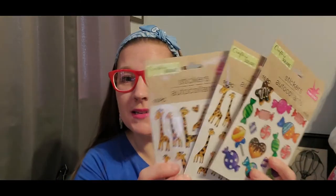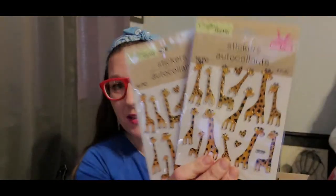Now I have a decent amount of stickers. For some reason this time around, the sticker section was serious business. There were so many new sticker options to choose from. I'm probably going to show you these right here, and then as I continue pulling through the pile down here, I'll hit some more in a few minutes. But you know I had to have these.